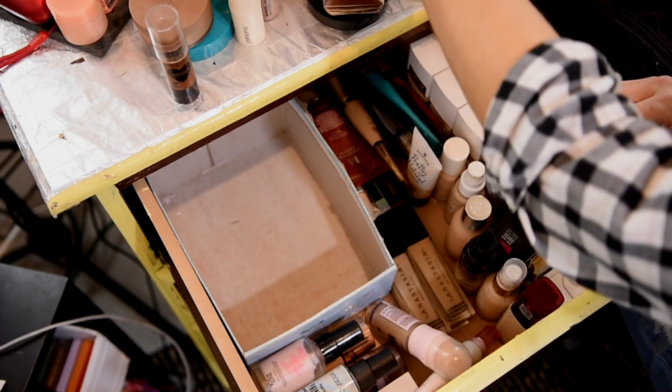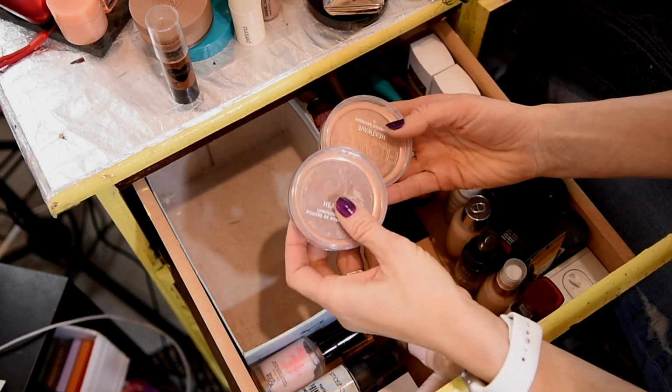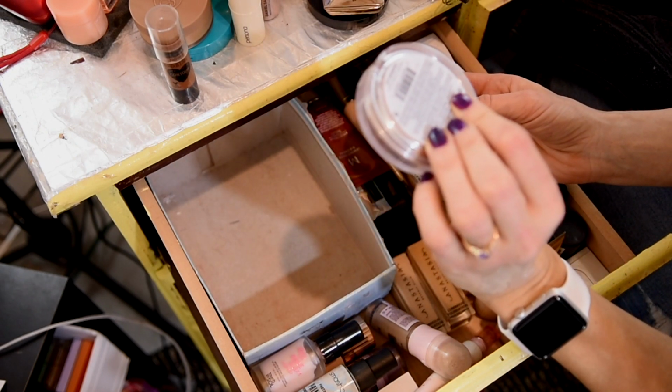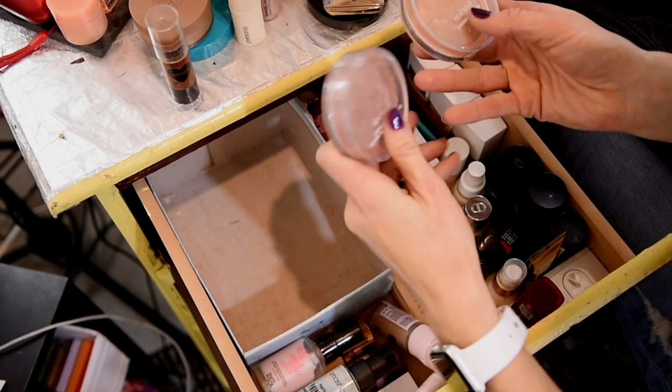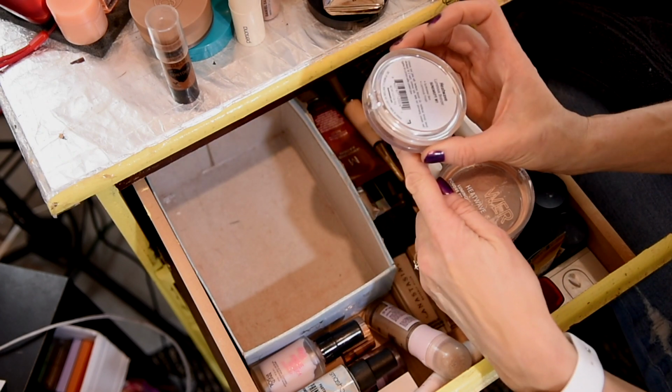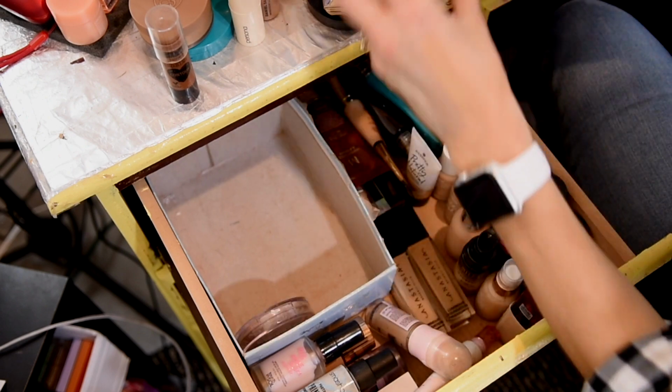Okay, let's start with a couple, these two right here. Let's start with these two Flower Beauty bronzers. I really love the Flower Beauty bronzers, but I especially love this shade, which is Sunrise L1. It's a little bit lighter, a little bit cooler. This one's a little bit too warm for me, so I'm going to pass this shade along, which is the shade Sunswept. I'm going to keep both of these.